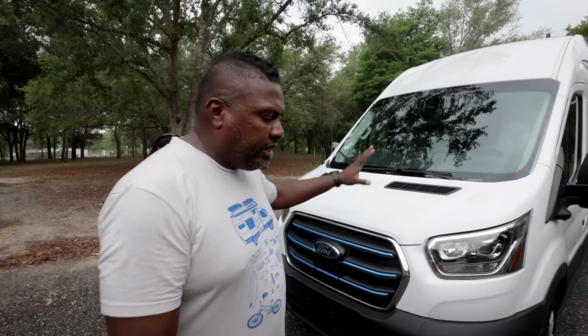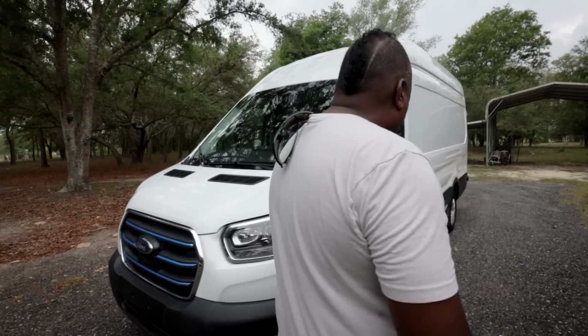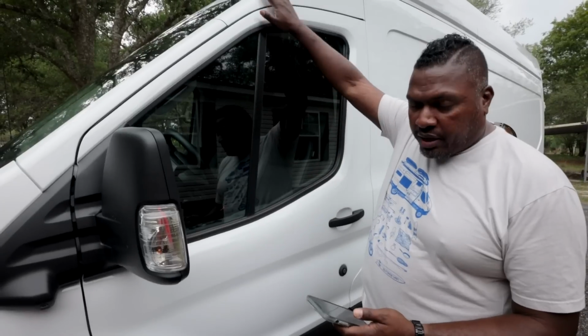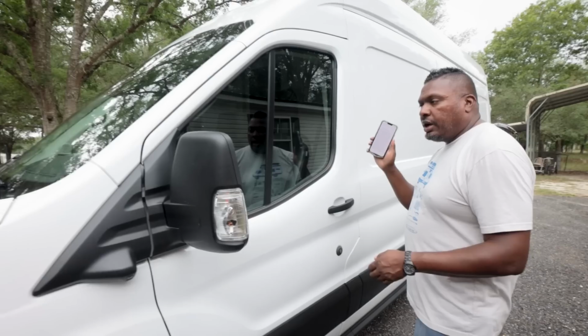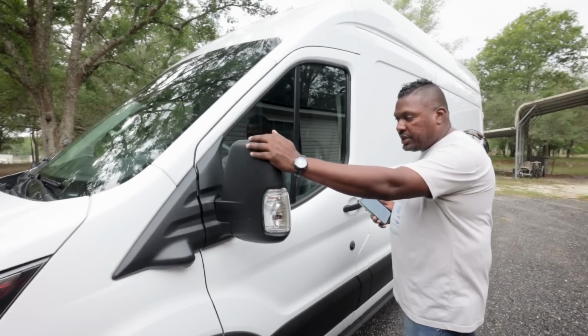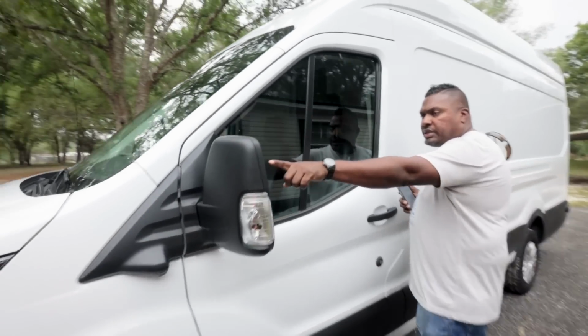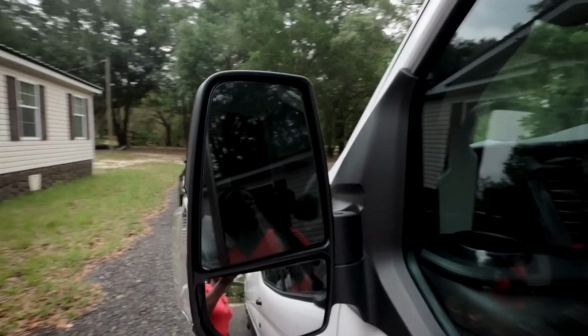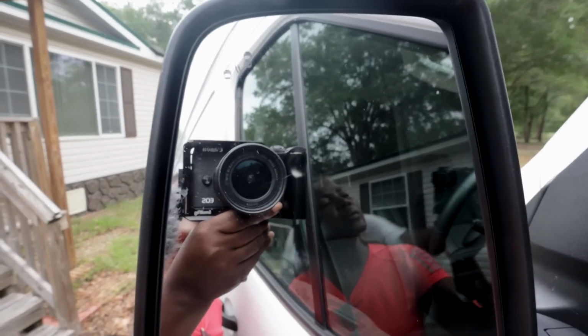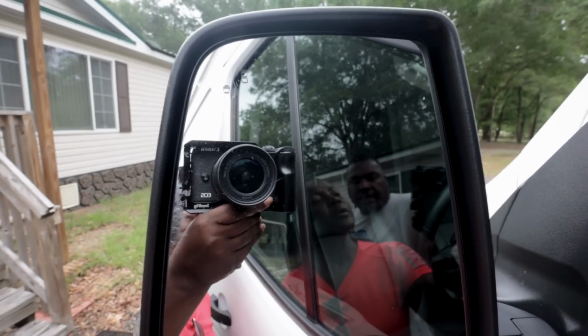Lots of sensors on this, all the sensors on it. Oh, by the way, the color, Oxford white. That's what we're looking at there, Oxford white. I'll use my phone to remind me, but blind spot assist on the mirrors, Lola. You can see that it lights up yellow if you've got something on either side. They don't all have that. I don't know if you guys can see that, but right here, these light up yellow.